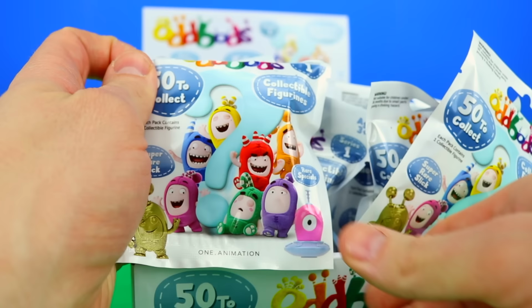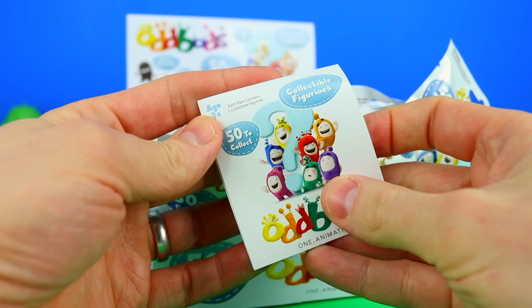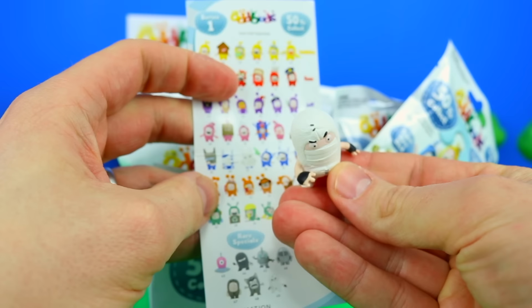Come on everybody, say it with me. Gold slick, gold slick, gold slick. No. But it's the white ninja. I love the way him and the black ninja always fight on the show.